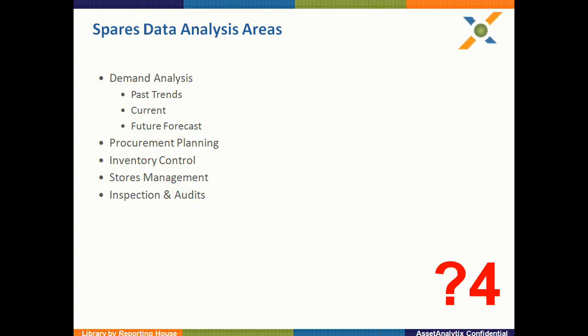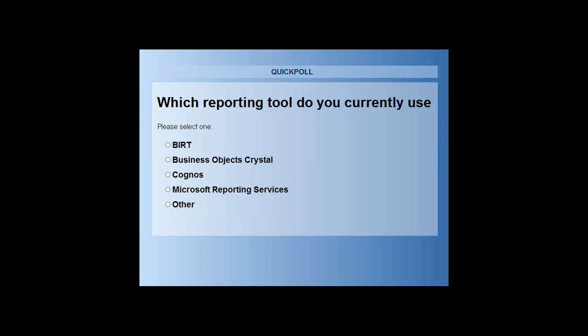So before I go further, I have another polling question. Which reporting tool do you currently use? BIRT, Business Objects, Crystal, Cognos, Microsoft Reporting Services, other. The results are 24% BIRT, 18% Business Objects Crystal, 22% Cognos, 11% Microsoft Reporting Services, and 26% for other.